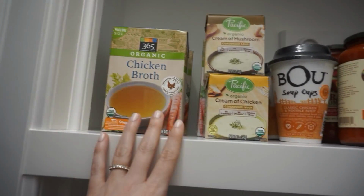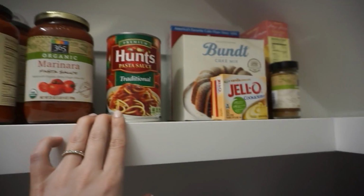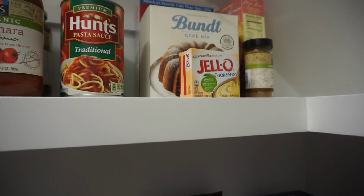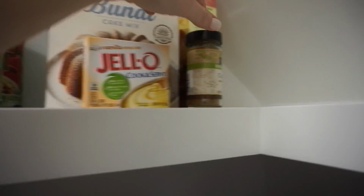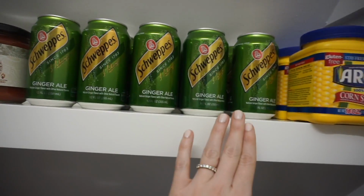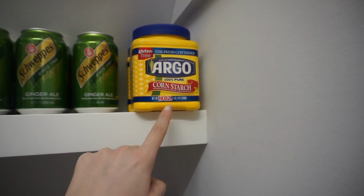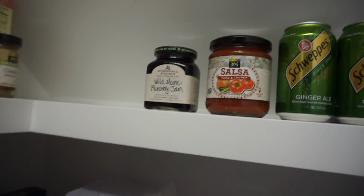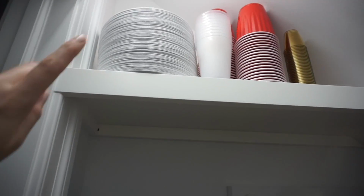I have broths, soup, pasta sauces, tomato sauce, and then this is kind of like a random selection of cake mixes, pudding. This is a backup. I accidentally bought 2 of those. And then over here, this just looks pretty. So this is all that ginger ale that we don't really drink. Cornstarch, salsa, and jam.